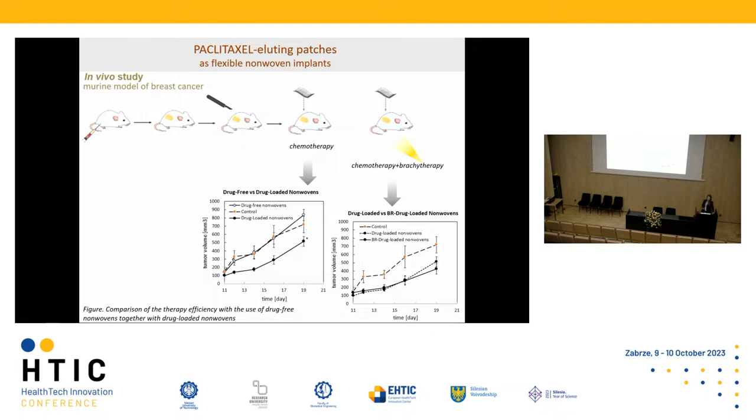And the second part of the in vivo study was this part, where we combined the local chemotherapy with the non-wovens with brachytherapy. It is reported that paclitaxel sensitizes the tumor to radiotherapy. Thus, we decided to choose this kind of combined therapy. And it appeared that for the combined therapy, the result was better by about 4%. It means that the growth of the tumor was again slowed down.